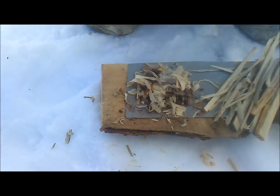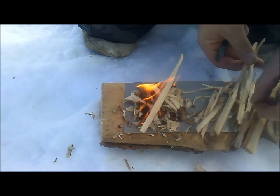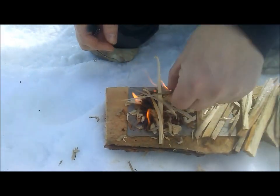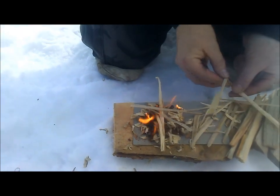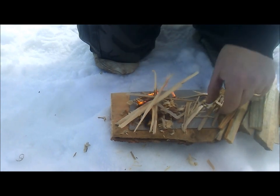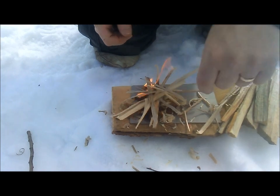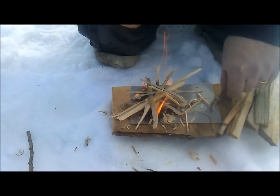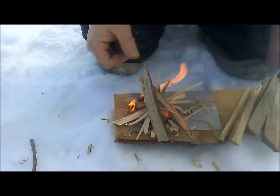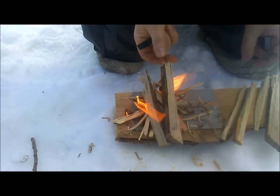Look how fast that took. It smells good. So we'll build this fire up here. Just put on pieces. Just wait again. This would look good on there. Like a little signal fire.